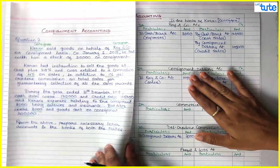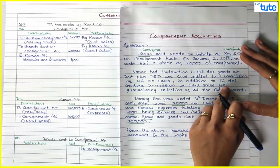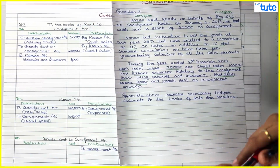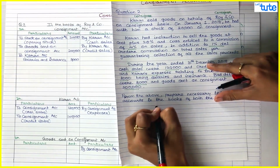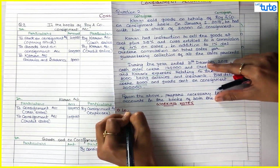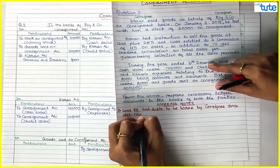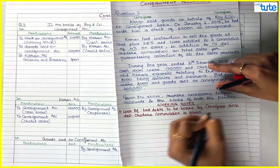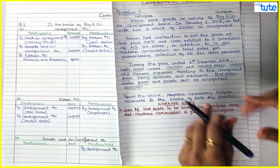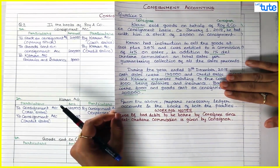And this will not be recorded by the consignor, because the Del-Credere commission is given and bad debts will be borne by the consignee. So I will write just a working note below this question, that was for your reference. First, loss of bad debts to be borne by the consignee since Del-Credere commission is given by the consignor. Next, goods sent on consignment is 2 lakhs, which we have already recorded. Now this paragraph is done.